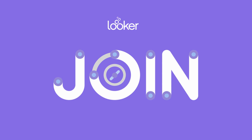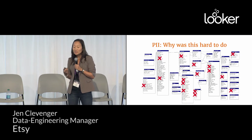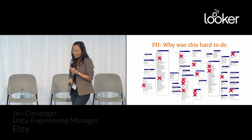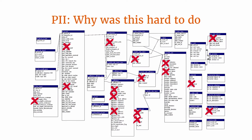So I didn't forget about the other example, the PII one. So why was this hard to do? You can imagine, right? We had to not only look at every single table, but now we had to look at every single field, and on a field-by-field basis, meticulously categorize every single thing. Turns out implementing column-level data access restrictions across a data warehouse is hard.